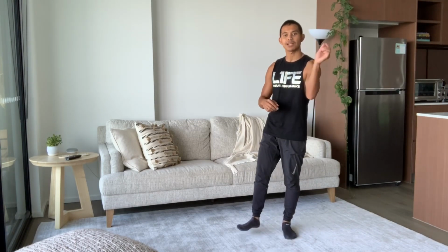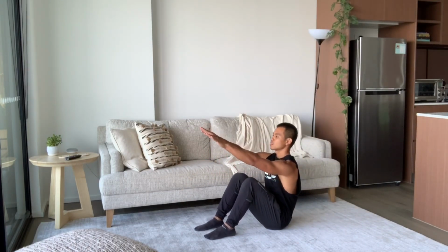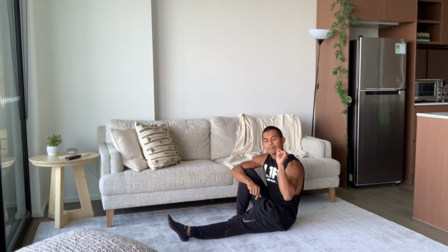The first exercise is involved in trunk flexion. Yes, the abs are used. We're not going to do a full sit-up, we're going to do a crunch, and I'm going to explain why by showing the difference between the two. First, we're going to do the full sit-up. So that's a full sit-up. This is going to be the crunch. So the crunch is a partial sit-up.